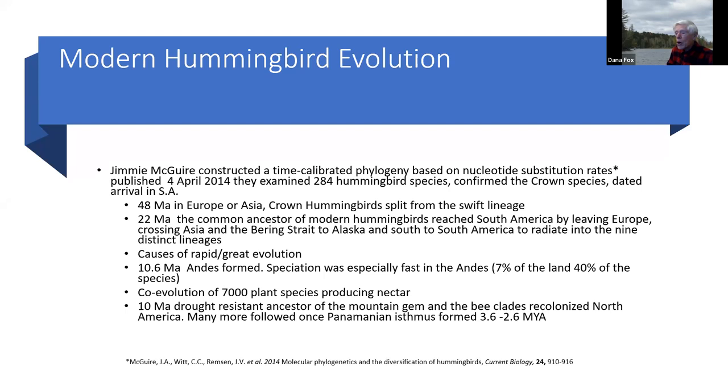10 million years ago, some drought-resistant ancestors, when they were in South America, they were pretty well in the lowlands to begin with. But these more drought-resistant ones, like the mountain gems and the bean clades, recolonized North America. They had come through there, and now they came back, and they make up some of the birds that we know in Central and North America. Many other birds came across when the Panamanian isthmus was formed 3.6 to 2.6 million years ago.